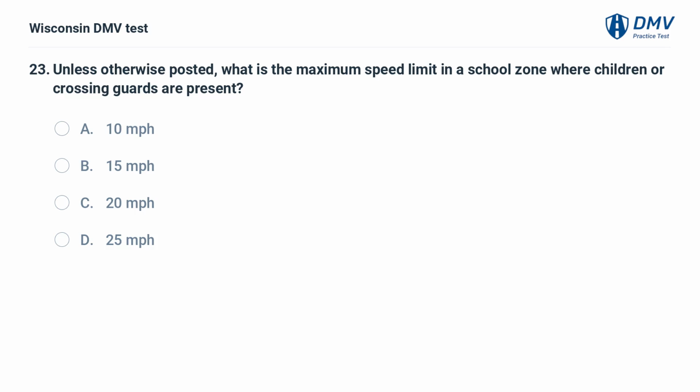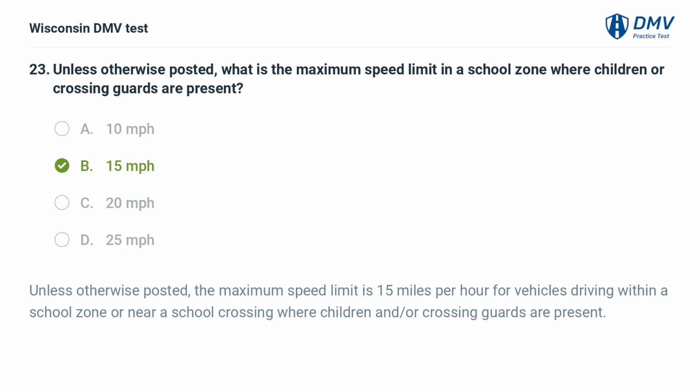Unless otherwise posted, what is the maximum speed limit in a school zone where children or crossing guards are present? A. 10 miles per hour. B. 15 miles per hour. C. 20 miles per hour. D. 25 miles per hour. B. 15 miles per hour. Unless otherwise posted, the maximum speed limit is 15 miles per hour for vehicles driving within a school zone or near a school crossing where children and/or crossing guards are present.